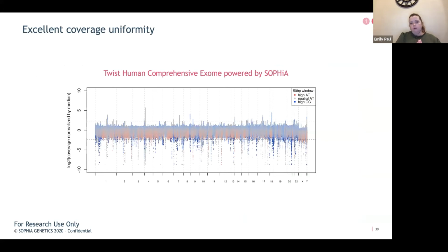Now, we talked about uniformity of coverage both here and in Mark's talk as well, but we're able to look at coverage uniformity in the SOPHiA context. And here we see the median coverage normalized to 0, and it's represented on this plot across all the chromosomes. We're seeing that consistency that allows us to write these algorithms to detect the copy number variations because of that uniformity of coverage throughout the assay.